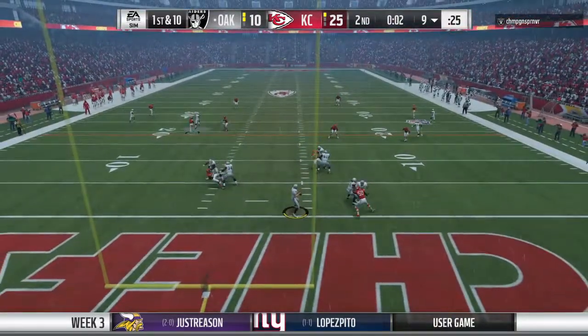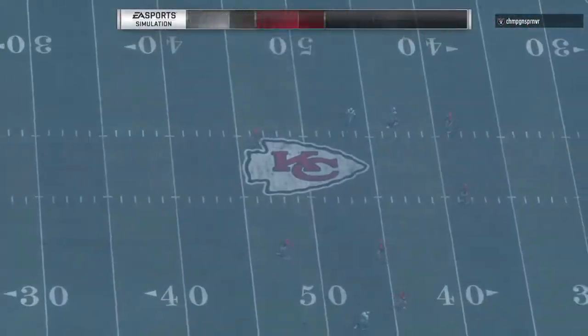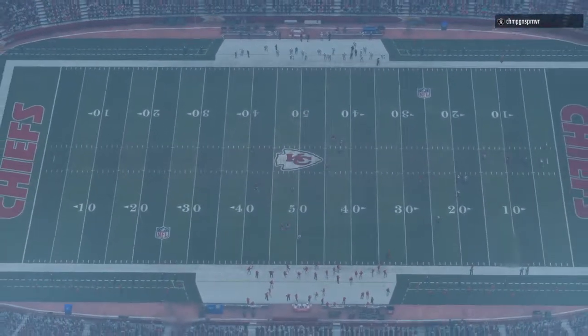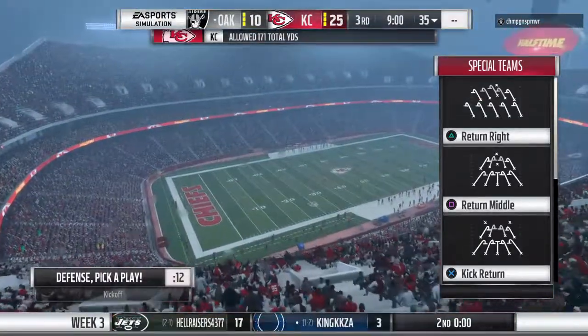The final shot here before half for Carr, going deep here for Bryant. And incomplete on the deep ball. So we've come upon halftime here in Arrowhead with the Chiefs on top. We'll send you down to Orlando as we check in with Larry Ridley and our EA Sports halftime report. Larry?